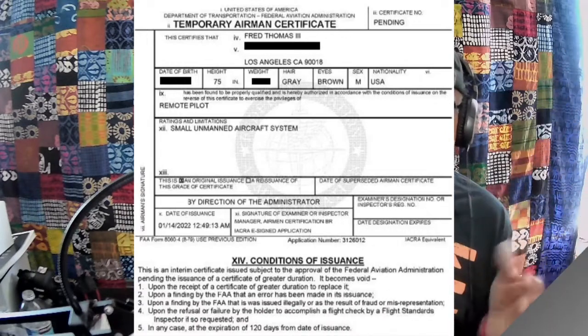Yay! Once you get that, and I applied as soon as I got back home, I did my application for my Airmen certificate. It actually took 10 days from the time I applied to receive notification of my certificate, and I was monitoring the site on a regular basis. And lo and behold, one day I opened up my FAA user website, and it had a little link for my certificate. I said, oh, good. Opened it up, and there it was, my Airman certificate, good for 120 days, because now they have to do all the background check and whatever they have to do with TSA.